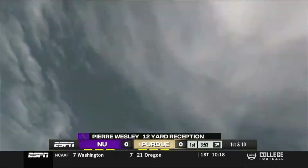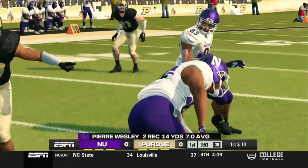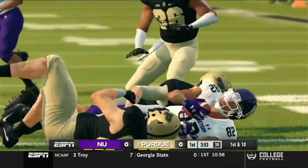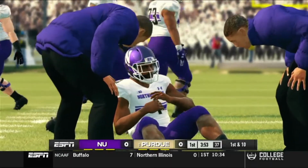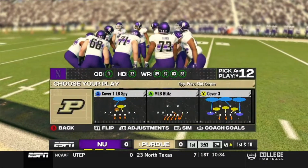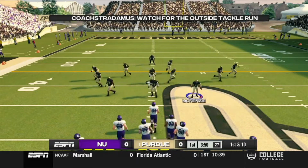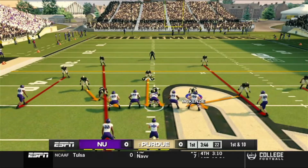The 45. What a throw for a big game. That is a great example of the quarterback seeing the whole field and finding the guy who had the best chance of making a catch. Never want to see a kid down on the field after a play. Not sure what happened, but hopefully it's nothing serious. First and 10. Ball on the 45-yard line. Well, after that injury, we'll get to see the backup quarterback here.